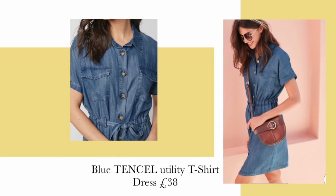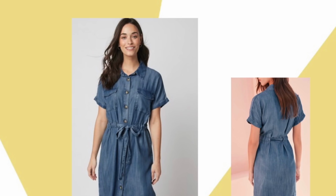Having a look at Next now, and I found this really lovely blue tencel utility dress for just £38. This would be an everyday staple for me throughout summer that I know I could wear on a day-to-day basis. Obviously you've got the buttons all the way down the front and the utility pockets either side, and then of course you've got that tie waist at the middle. It looks like they've done the tencel quite lightweight, so really lovely for spring summer.